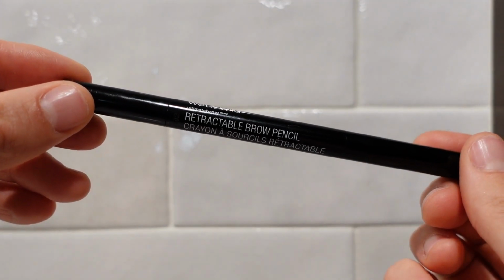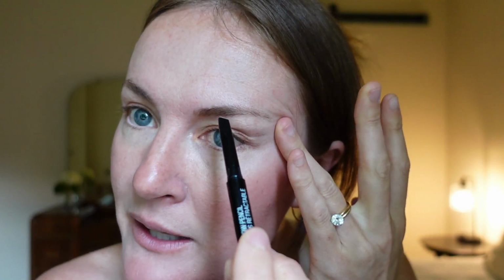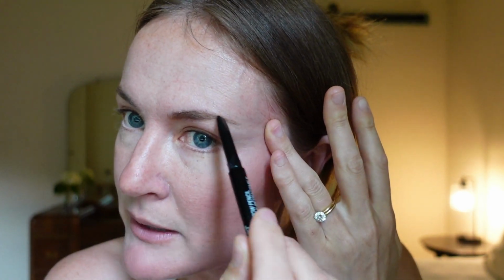This is the Wet n Wild Retractable Brow Pencil in taupe. I've been using this for a long time. I love it because it's easy and fast. I just fill in the front of my brow like this, kind of guide it through the middle because I don't have a ton of hairs going on.